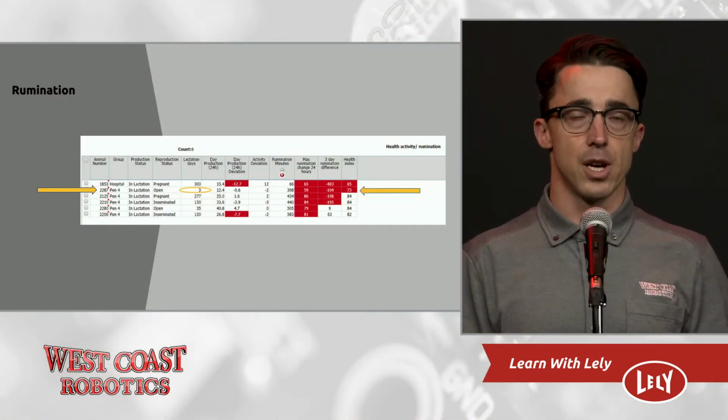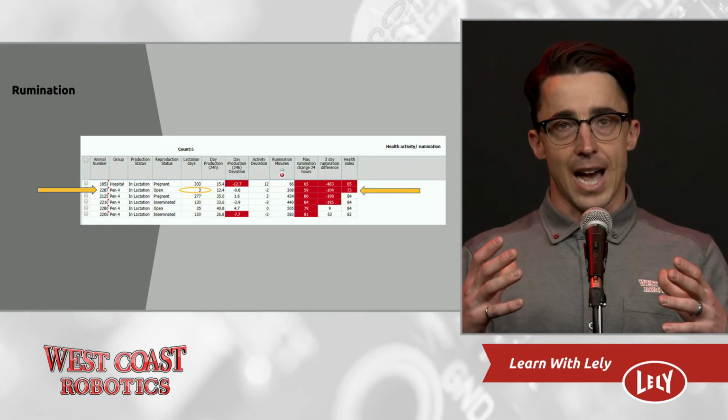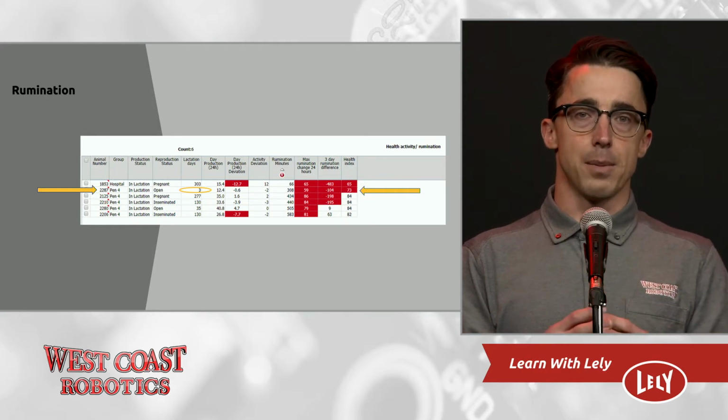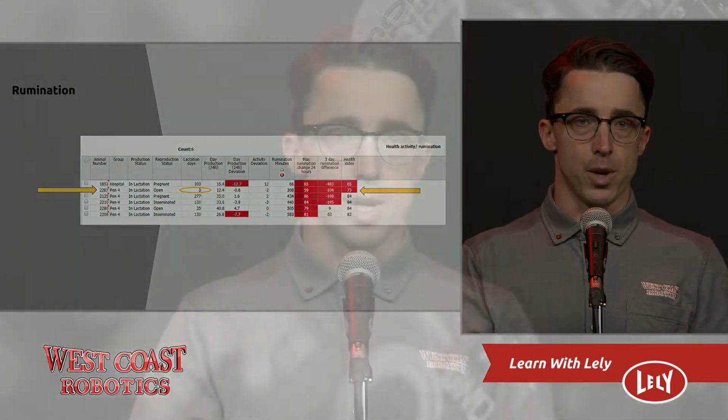So we're not really taking that into consideration in the sick chance calculation. So it's nice to have a report that combines all the data points, but it's also nice to be able to dig into one specific data point and see what's going on with different cows.